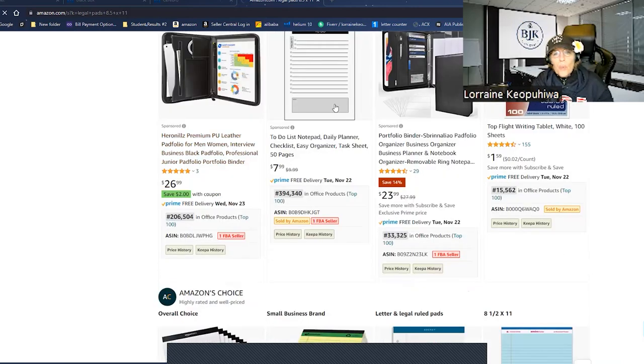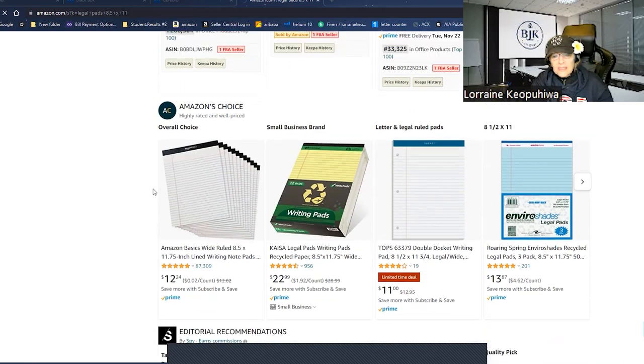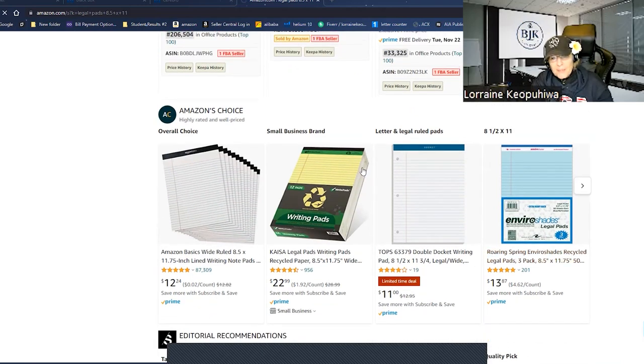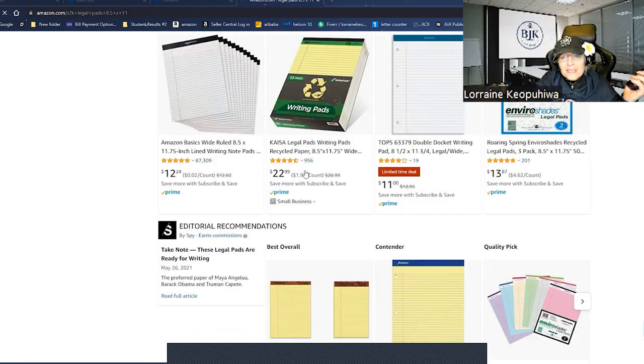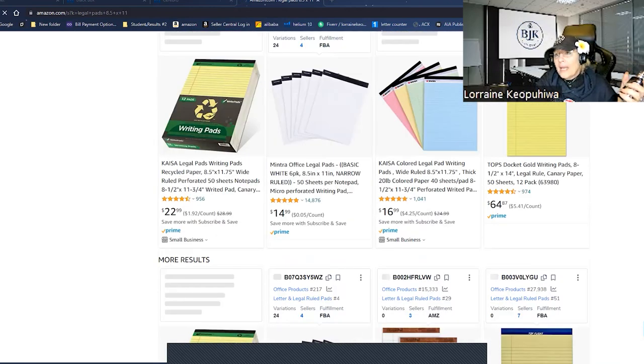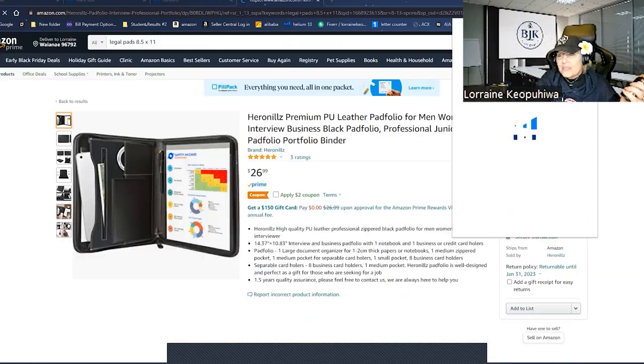It's taking Amazon quite a while, to-do list, legal pads. Yeah, you have to have quite a bit and it's going to weigh a lot. So you're going to have to be able to get this and ship it over for like $3 in order to be profitable, because Amazon is going to take a lot of money. So you know that legal pads have a weight to them, and that raises the FBA fee. So I'll show you what I'm talking about.